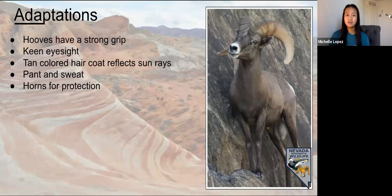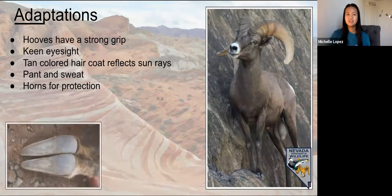They have a lot of cool adaptations that help protect them from predators and allow them to thrive in the desert. They're built for moving short distances over steep, rocky terrain to escape their predators. Like some of you guys noticed, they thrive up in those rocks. So their hooves have a strong grip to walk over those rocky surfaces.